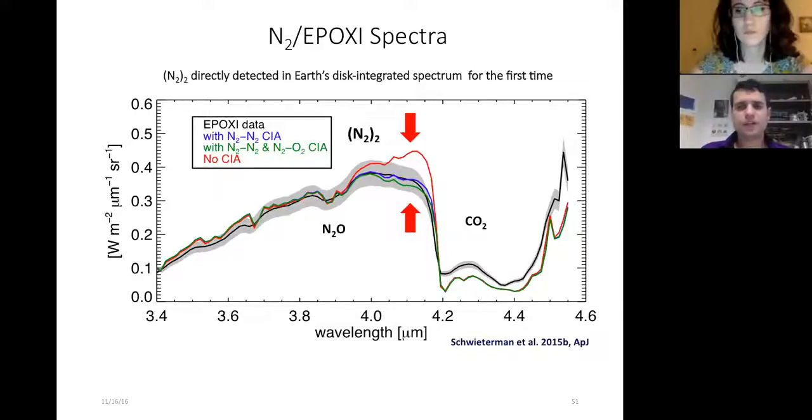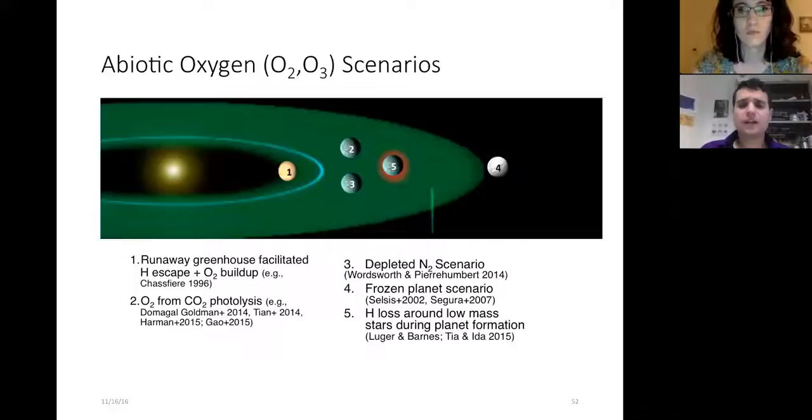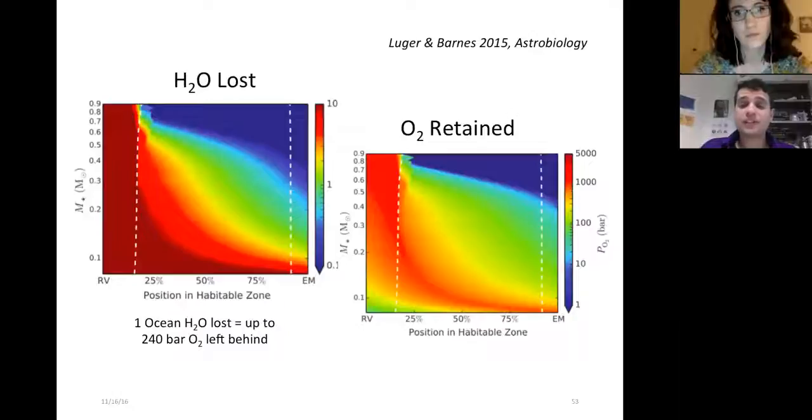And if we go forward again, the final thing is a little bit more complicated to understand, but it's this fact that for stars that are significantly dimmer than our sun, they have a very bright pre-main sequence phase. And so they're much brighter as the planets are forming. And that means that they're much more liable to lose their atmospheres, including the hydrogen that would have been part of the water. And so if we go forward, for M stars especially, this is a big problem.